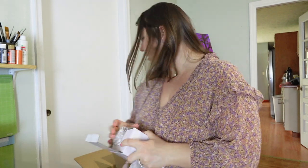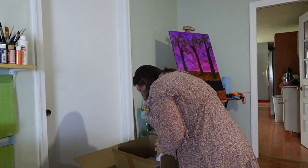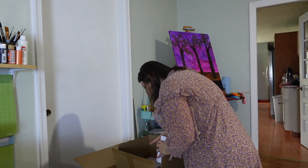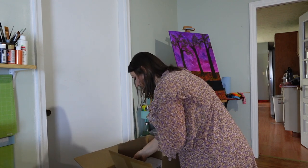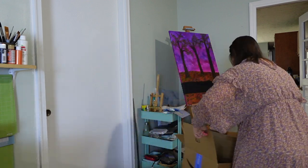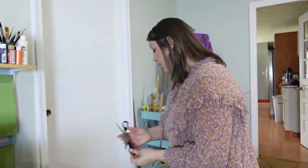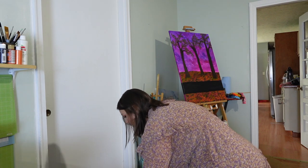I ordered two giant boxes of these, I think. Maybe three. It may have been three. About 16 in this box. And then whatever's in this box down here, it's marked as heavy. So I know for sure that there's more cups in here, but I don't know how many.